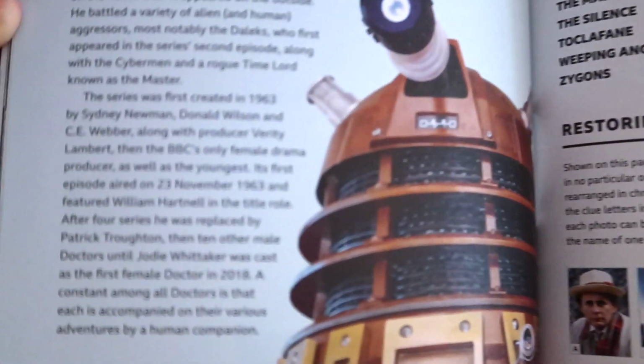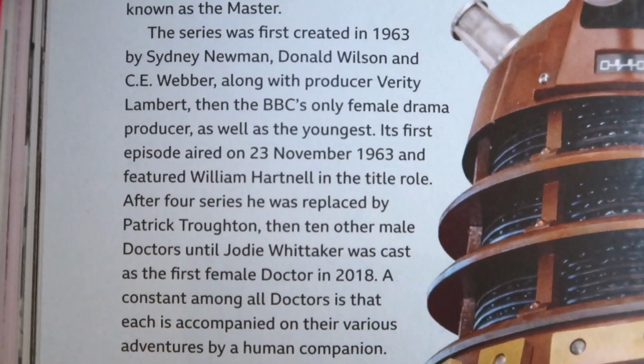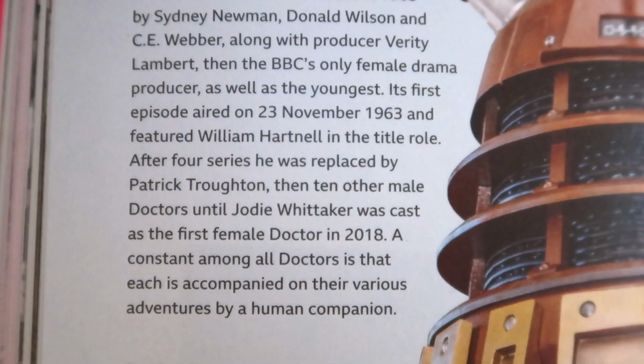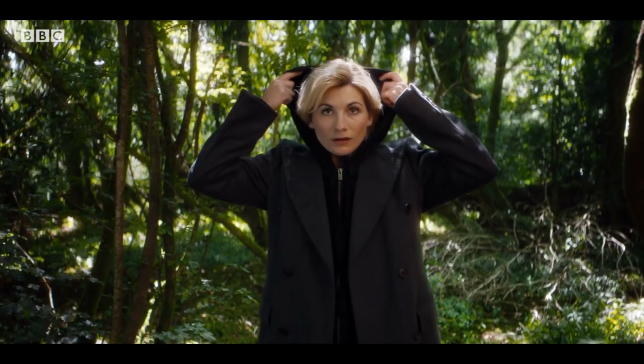However, I hate being that fan, but there is 1 or 2 inconsistencies here. One being that it claims Jodie Whittaker was cast as the first female Doctor in 2018, which technically isn't correct. Her first series was in 2018 for sure, but she was cast the year before, in 2017.